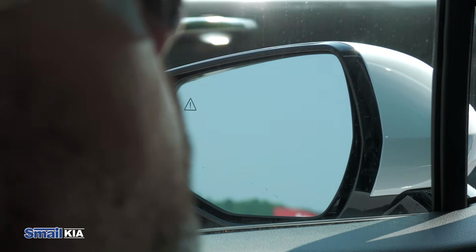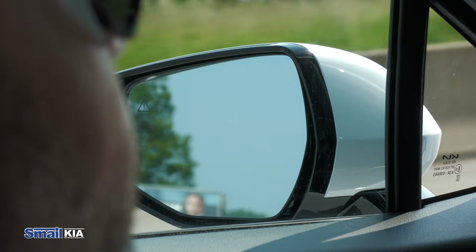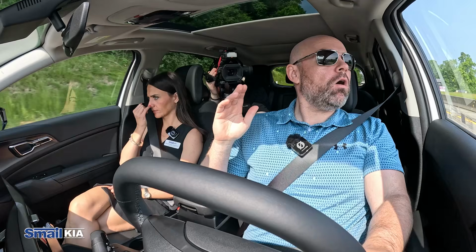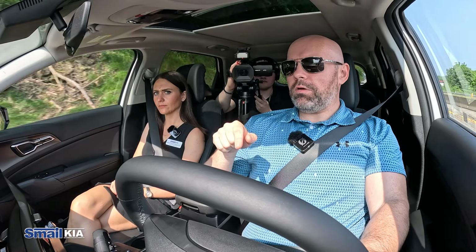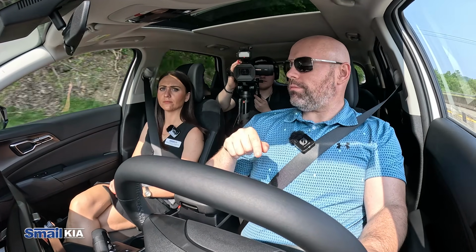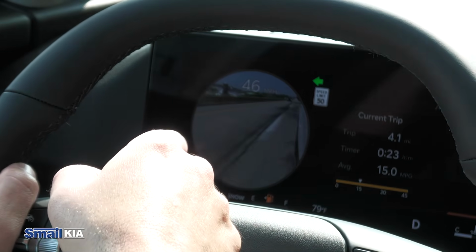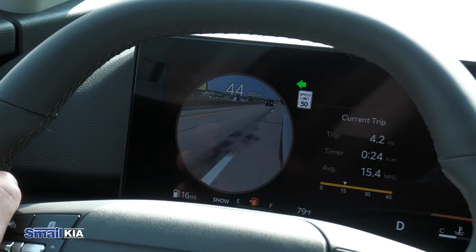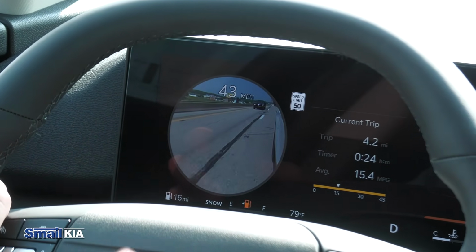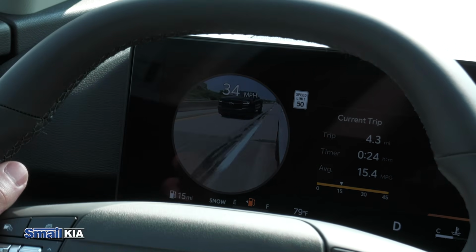I noticed that on my mirror, a little light just came on to alert me that somebody was over there. Whenever I turned on my turn signal, it flashed and also gave me an audible alert over there. But one of the things that I'm noticing, Brittany, that's pretty cool, I don't think all Sportages come with this, but whenever I turn on my turn signal, it's showing me a little camera over there on my dashboard. So that's really cool. And I can actually monitor the side, you can tell that somebody's up there in my blind spot.